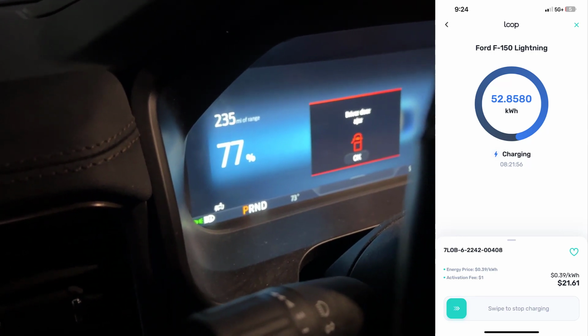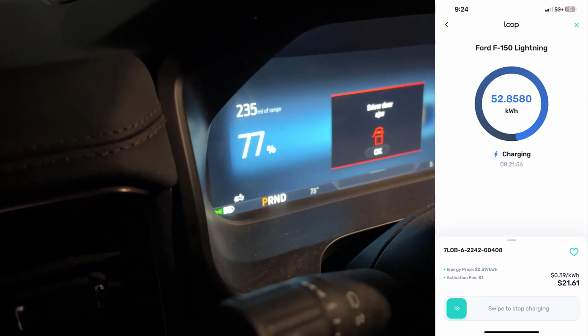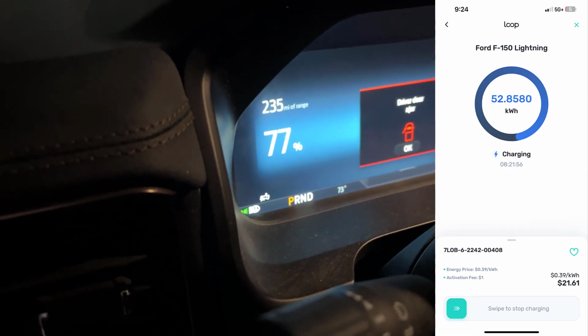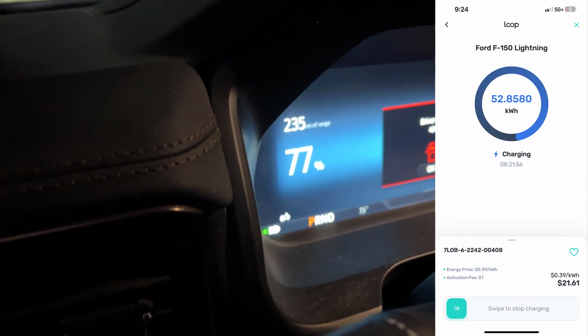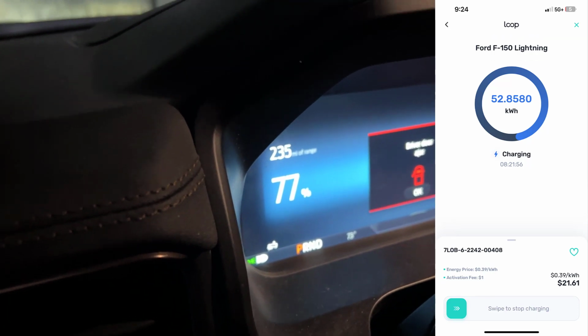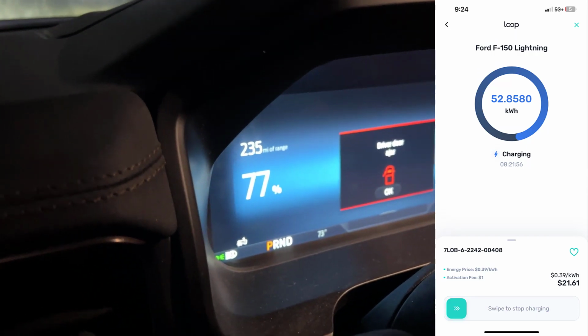Parking on the street in Fort Lauderdale costs $6 an hour. As you can see, we were parked for well over 8 hours. So that would be $48 right there, probably $50 because they're going to charge you for the partial overage. Between the charging and the parking, we were just over $40. So we think we did quite well considering we got both at the same time for such a low price.